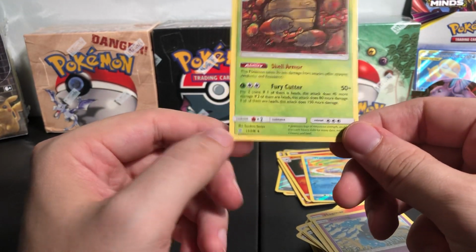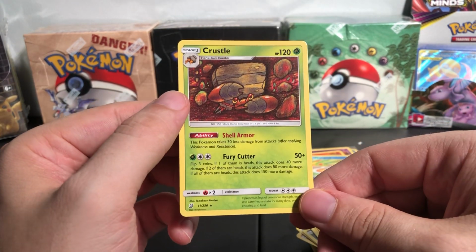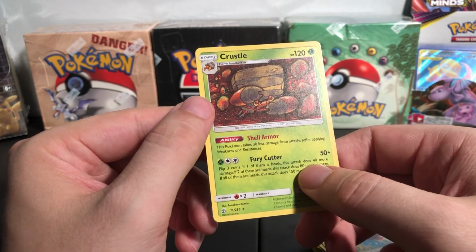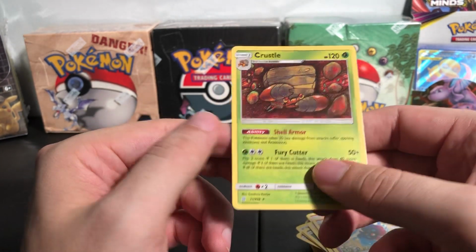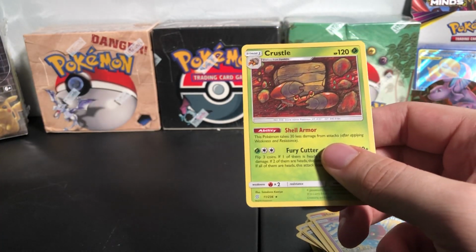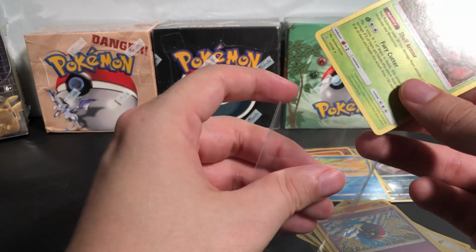So you have a slim chance of this move being a real knockout move. But even if you get 2 heads, 80 and 50 together, that's like 130. That's actually really decent. All right, go ahead and stick him in a sleeve.